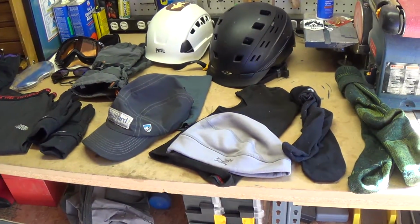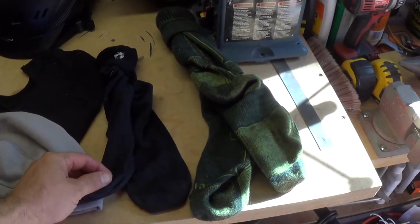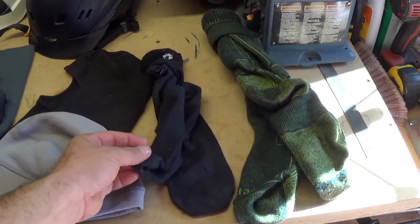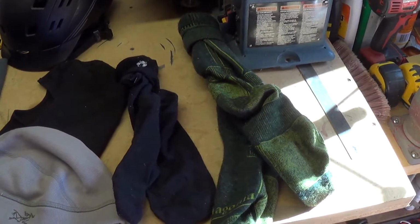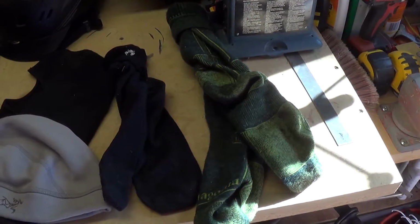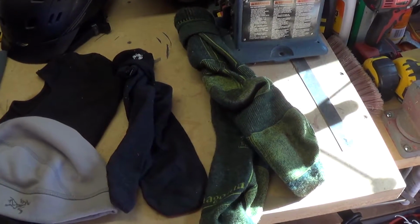Back to base layers. Here are some socks that I like to use. Again, Smartwool is a great brand that I like an awful lot. Merino wool. These are Patagonia wool socks. Those are ski specific socks, but they're nice and high. And I don't tend to like bulky socks.